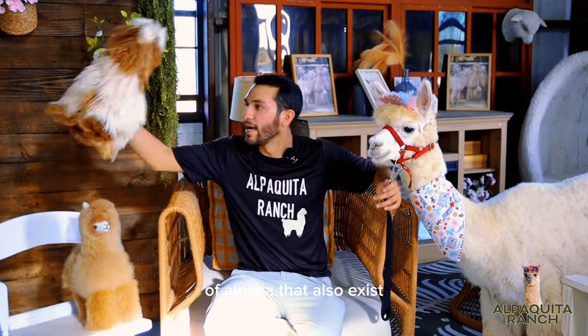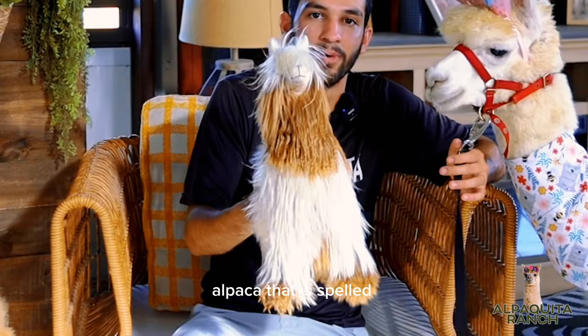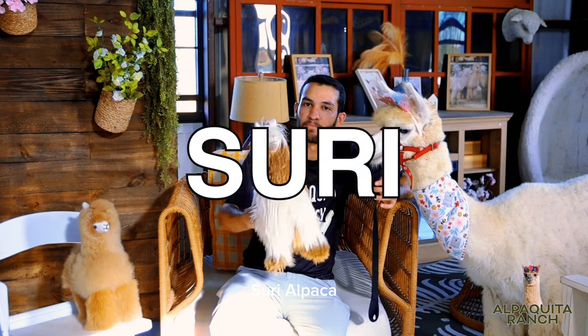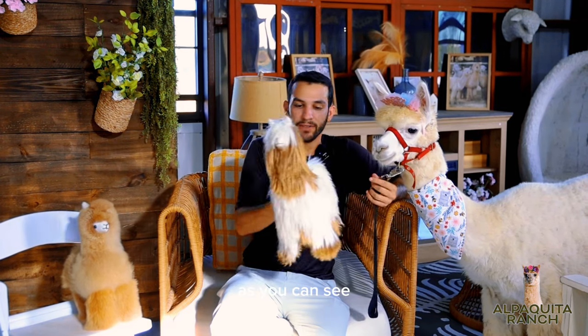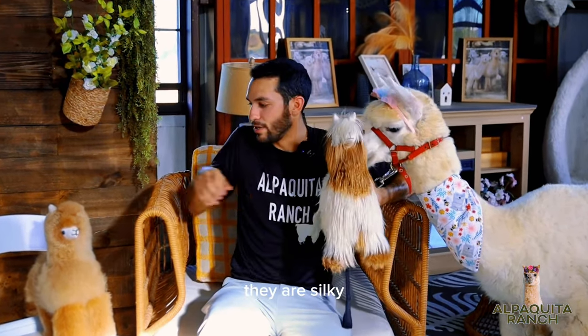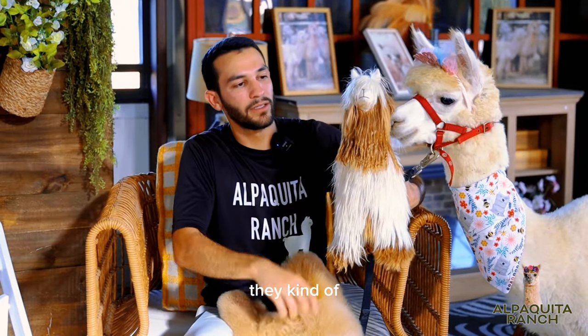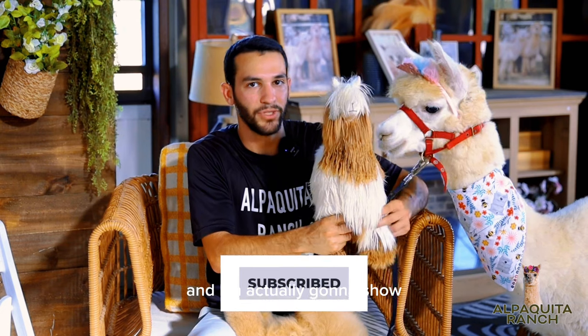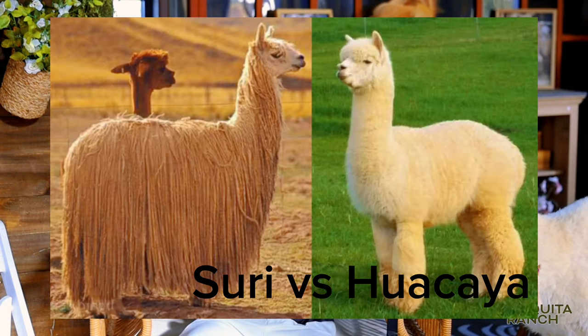There is another type of alpaca that also exists, and that is the Suri alpaca. That is spelled S-U-R-I, Suri alpaca. Suri alpacas, as you can see, are not fluffy. They are silky. They kind of look like mops. They have dreadlock-like fleece. And I'm actually gonna show y'all here in a little bit a real Suri and huacaya alpaca.